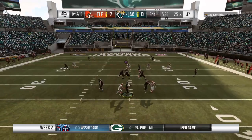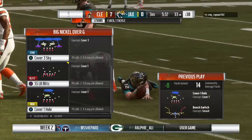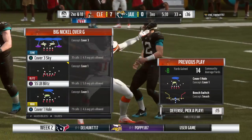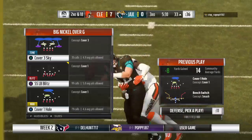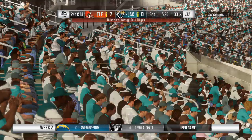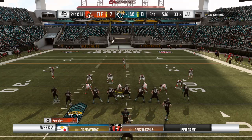Looking to throw, Trubisky on 1st down. And he's going to go down here, a sack. They push him back to the 34. Jordan Evans in there to drop him, and it'll be a loss of about 8. So 2nd and long, and got to be careful not to fall out of field goal range.